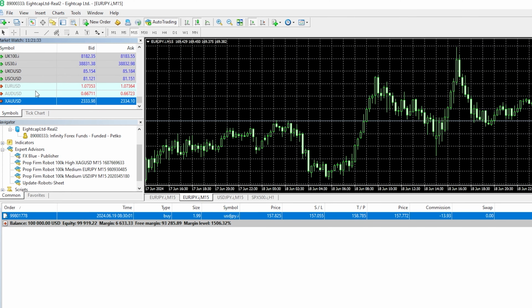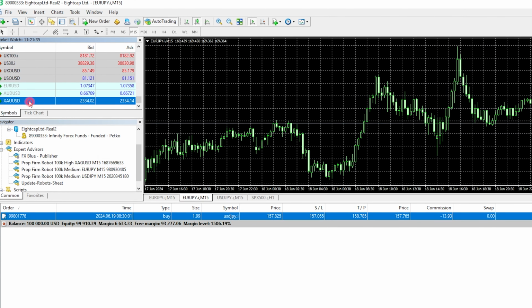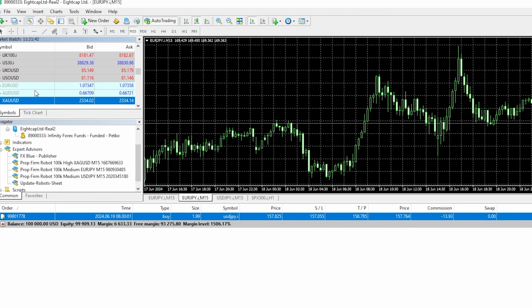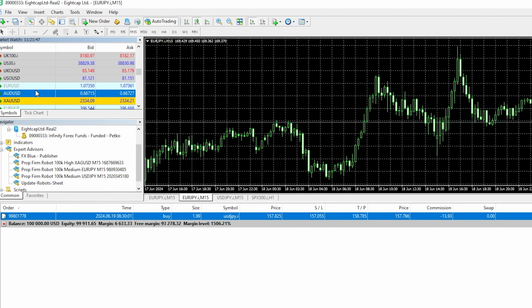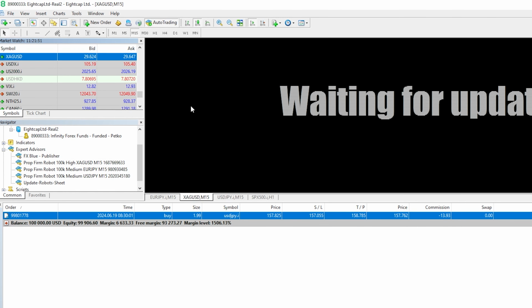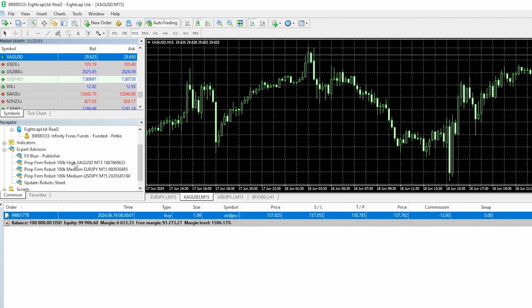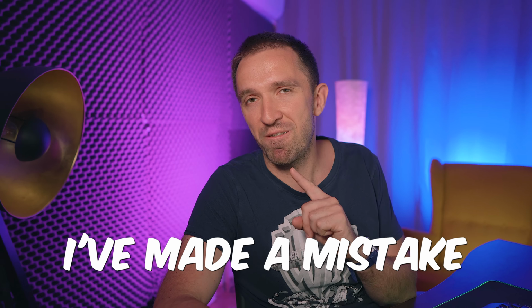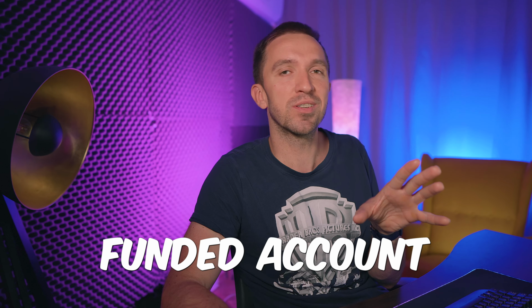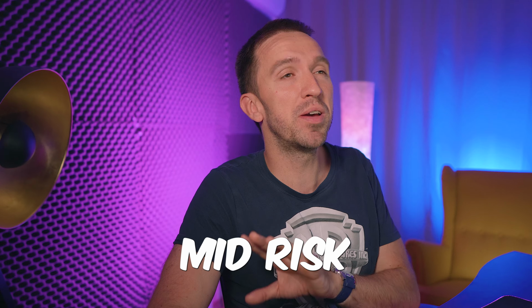I will press X on my keyboard. This is actually the gold and I don't see the silver, so I'll need to show all of the assets offered by the prop firm, and I'll click on X again, and here it is. I'll drag and drop it over the chart, and before dragging this expert on the chart, I noticed that I've made a mistake. I've downloaded it with high risk, and for the funded account I want to make sure that I'm trading with mid risk.